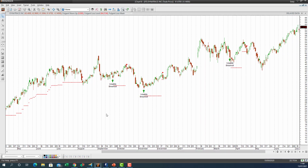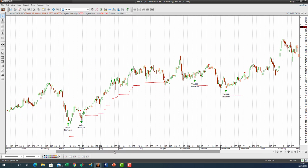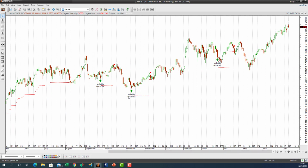And so the way to trade this is to have one trade that is based on the major market reversal, where you have a wide stop loss. You can tend to ride that one for a fairly long period of time. The other one is the volatility breakouts. These are slightly shorter term in terms of time frame.